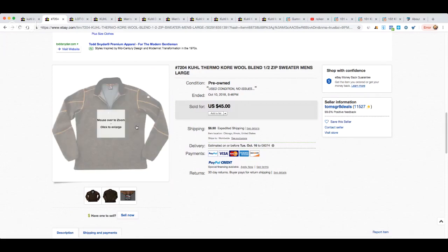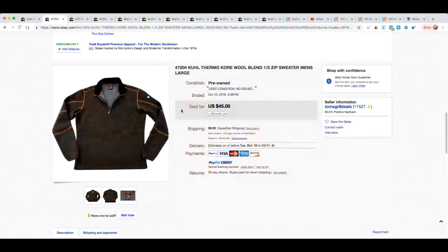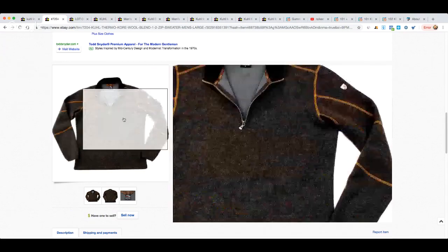But this is a very popular style. Be on the lookout for this right here. In general, mostly anything Kuhl is going to sell pretty well. It's just a very popular brand, kind of like Patagonia. But this specific style does very well.